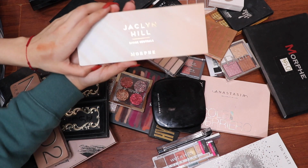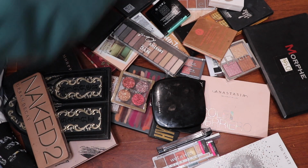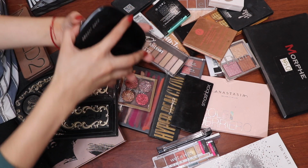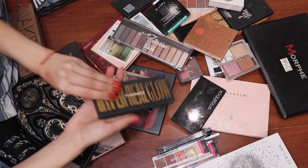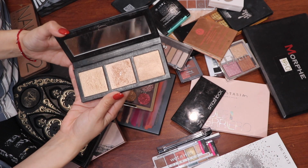I also have this Jaclyn Hill Divine Neutrals. Oh my god, look at that. This one doesn't even have to go here. It goes in my makeup kit, so that goes on the makeup kit. I also have some face palettes or big bronzers, like this one by Marc Jacobs, which is gonna stay, as well as my MAC Hypo Real Glow highlighter.